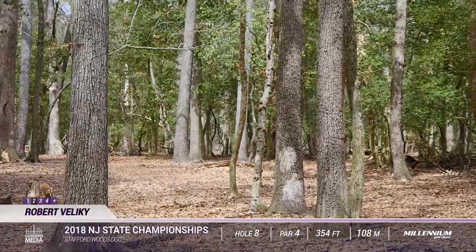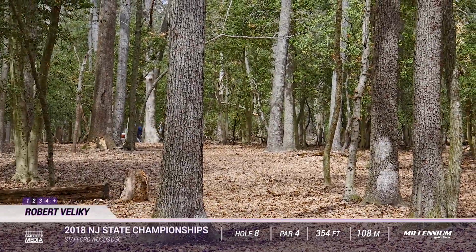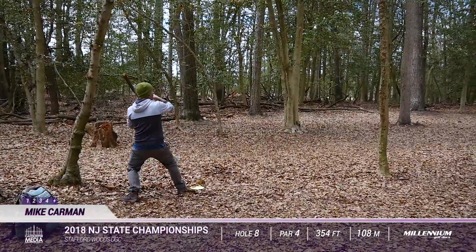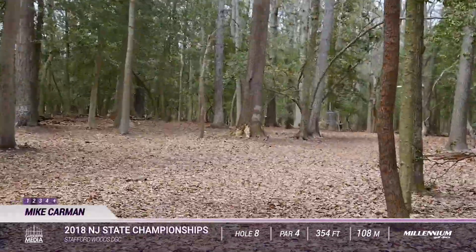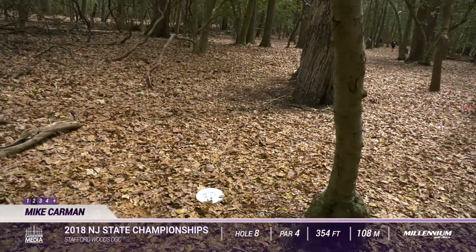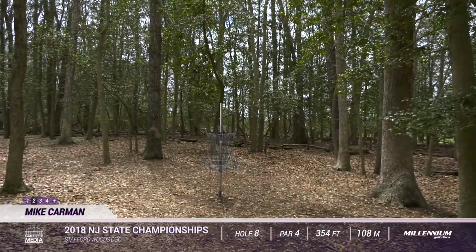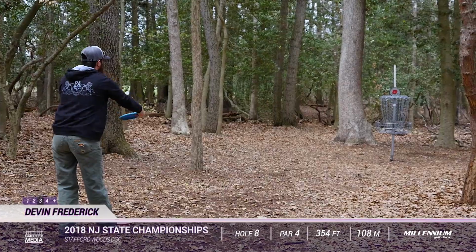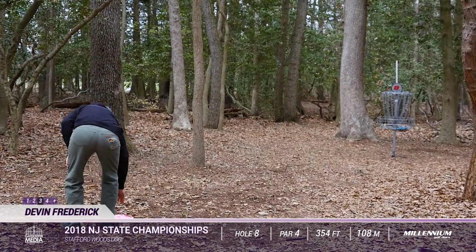So we have Rob here taking similar actions. This just fades up towards where Chris and Devin are. A lot of movement up by the basket there. Looks like people are prepping for the next tee. Yeah, I believe hole 9's right there as Mike gets up. All these guys are within the circle's edge, putting for the birdies here.